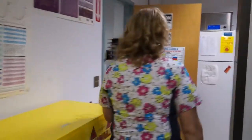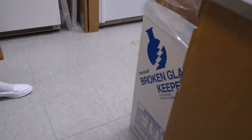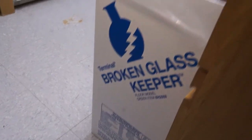Then around the corner, we have our broken glass container, and any glass that is broken or has the potential to break needs to be disposed of into that container.